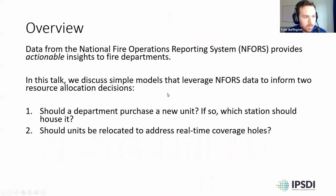A little bit of an overview of what I'm going to talk about. I'm sure some of you are familiar with NFORS, which is the National Fire Operations Reporting System. But for those of you who are not, it is one of the central products of IPSDI, and it basically collects and analyzes large amounts of operational data from fire departments. As a data scientist, I'm a big believer that data is only valuable if it can inform action. So my work with NFORS data has largely been to think about potential decisions that NFORS data can inform and how it can inform those decisions.